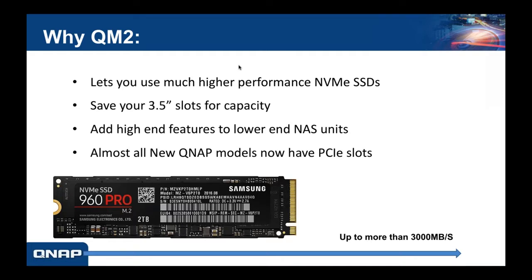So you could take an already very high performance NAS and make it much higher performance by using maybe SSDs that are 3,000 megabytes per second instead of using SSDs that are maybe 500 megabytes per second. You can save your 3.5-inch slots for capacity instead of maybe putting 2.5-inch SSDs in your 3.5-inch slot. Also, a QM2 can add high-end features to a low-end NAS, like M.2 for caching, for Qtier. We even have QM2 that can add 10 gigabit. And almost all of our new QNAP models now have PCIe slots, or at least one PCIe slot, so almost all of our models can take a QM2.